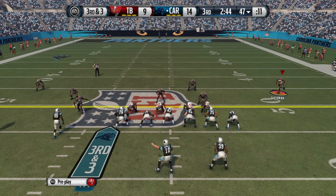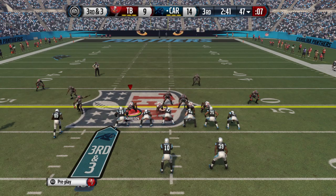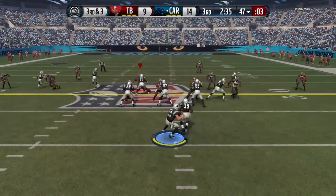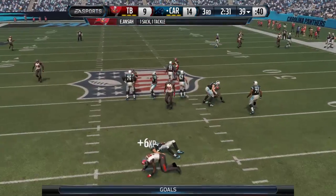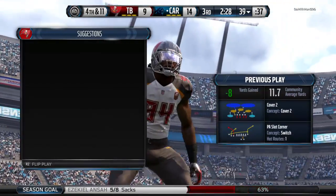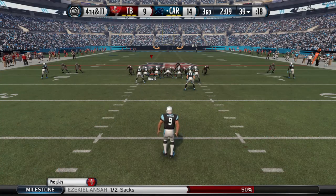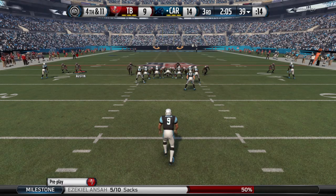D-line is shifting inside. They're pinching. I think they're expecting a run up the middle. Trying to beat the play clock. Ezekiel Ansah with the sack. We got to give that defensive front a lot of credit, man. They are pushing. They're getting after it. They know it's probably going to be a pass on third down, and they get back to the quarterback and take him down.